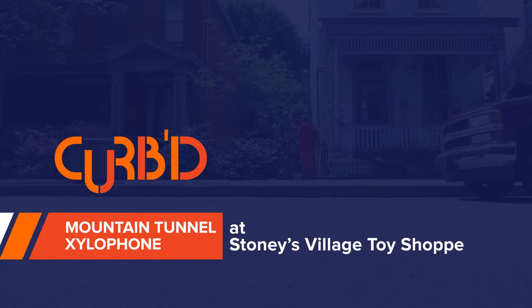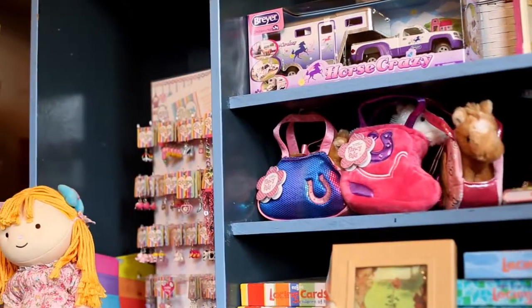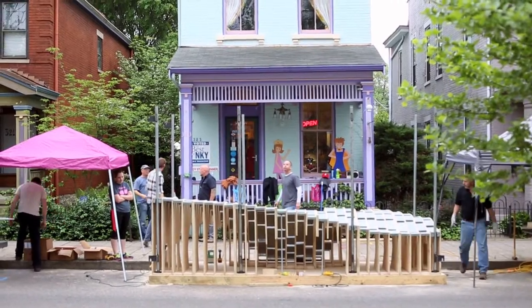It's a wonderful toy shop that has innovative, interactive, creative, wooden, very little battery operated toys for kids. For about the last 35 years, we've really focused primarily on education work. And in the last 4 or 5 years, I've been lucky enough to do a lot of early childhood projects, which is part of what appealed to me about working with Stoney.